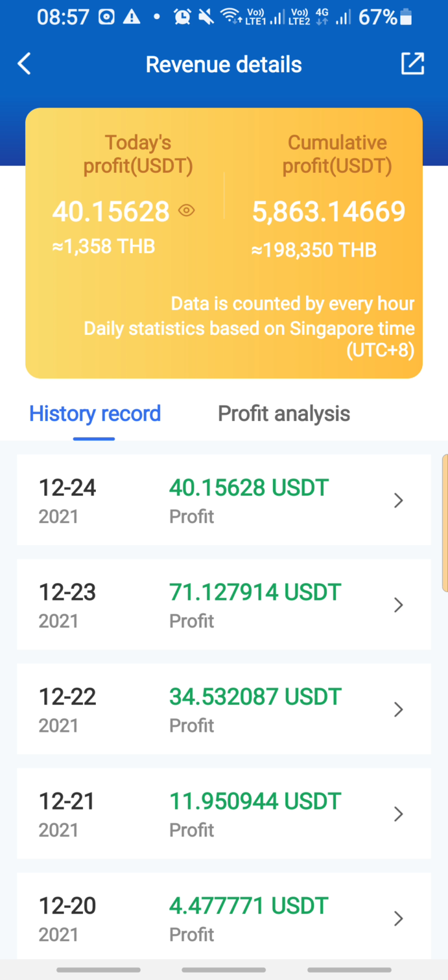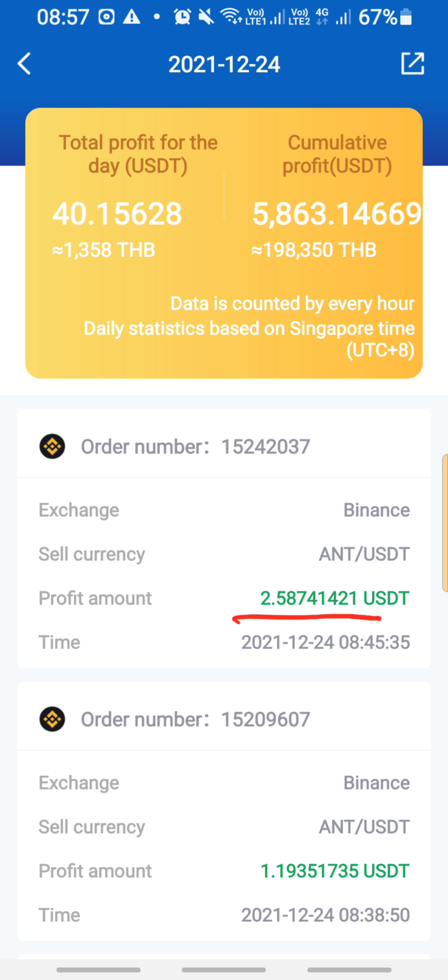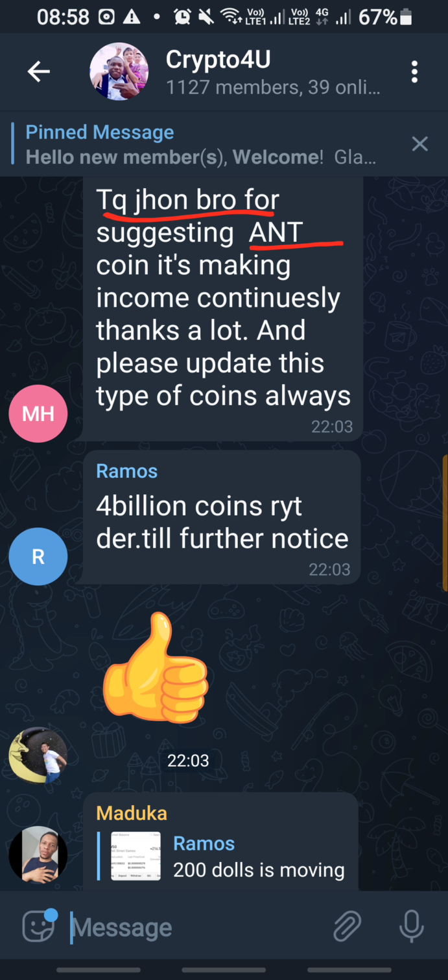Two weeks ago I had predicted that towards the end of December we are going to experience a market like this, which is a good one. It is looking bullish out there, and so many people who are using my strategies and my suggestions have been getting to me about how much profit you guys have been making. That alone makes me so glad. On my Telegram handle here, you can see this friend writing, "Thank you, John, for suggesting, and it has been making income continuously. Thanks for updating. Always update coins like this." Yes, I will always do, and that's what I always do, right?